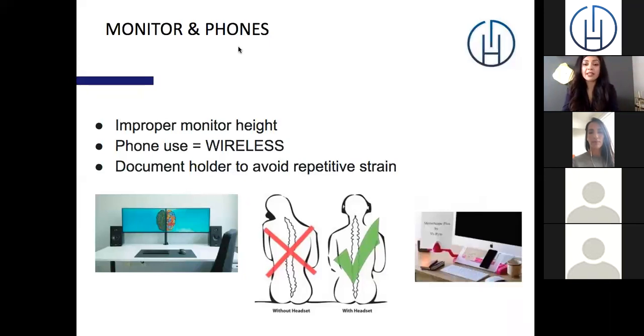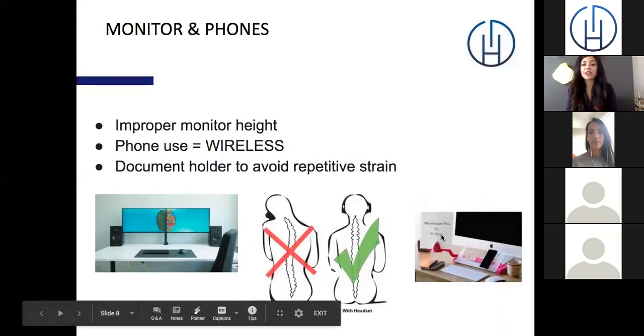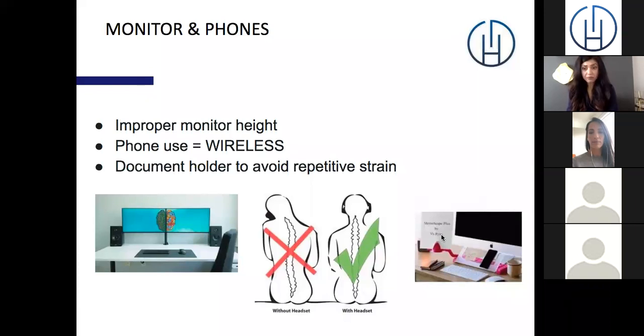And then on the last screen, I don't know if my chat box is hiding this here. Let me just close this down. You'll see that there is actually a document holder as an option as well, for some of you who are using multiple items to do your work.